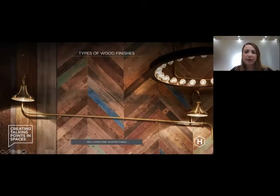And here we have a reclaimed timber, and it's a painted finish, so it's just really rustic, really raw, in a chevron pattern, and it is actually flooring, but it's been used on a wall in this instance. So yeah, we're just trying to show you what we can do and the products we offer.